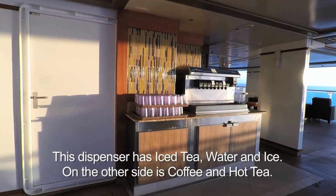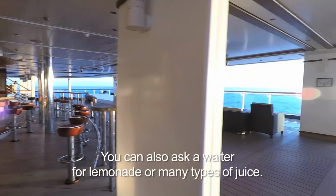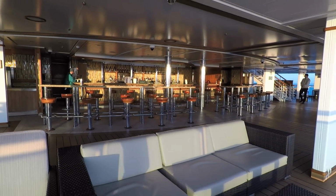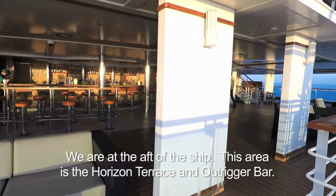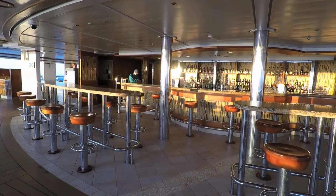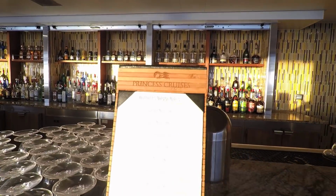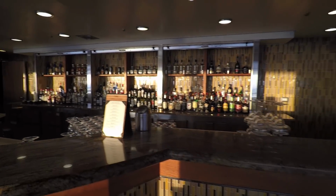Out here is where you're going to find this. And don't get excited, it's just iced tea and water. When you sit at the tables, though, they help you with that. They get it for you, so you don't have to get your own. But that's what it looks like. Not sure what this area is called. But there's a bar here. Hey, they have Newcastle on tap. And Morning Mary's, in case you didn't drink enough last night.